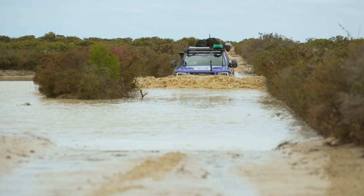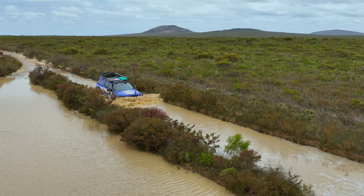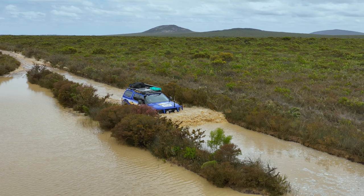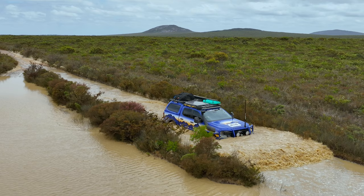This is a copybook demonstration of a bow wave, something we should all aim for during water crossings. Look at how Josh is pushing the water in front of him, so the water at the height of the grill is lower than the height of the front of the bow wave. It's all about picking the right speed. Too fast or too slow, and the water lands in your engine bay, causing potential damage. But this is the perfect speed. Nice one, mate.